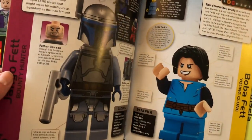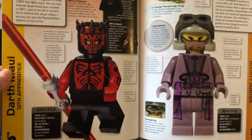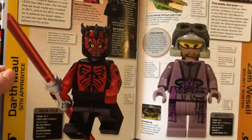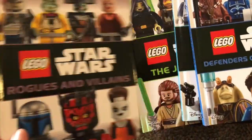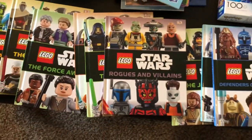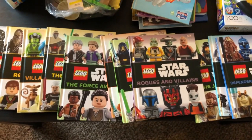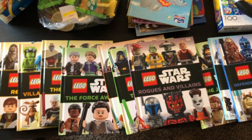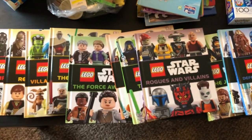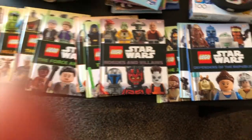If you're a Lego fan, especially a Star Wars Lego fan, or just a Star Wars fan, I think this would be great for someone's collection. I thought they were really, really cool. So I'm going to sell those as a set on Facebook Marketplace, just because I do want to sell them, like I said, as a lot, and just to ship this out would cost a lot of money. So all right.